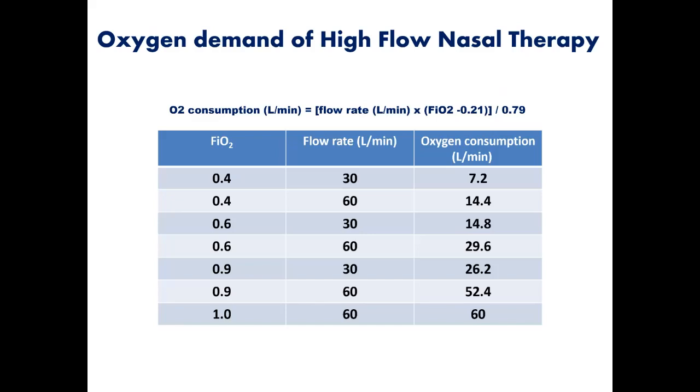I put this in for reference and to mention, particularly given the recent concerns with COVID, at least in the UK, where oxygen demand became a limiting factor, or oxygen capacity became a limited factor, we can accurately calculate the amount of oxygen demanded in high flow nasal therapy systems. And that's set out in this table here for reference.